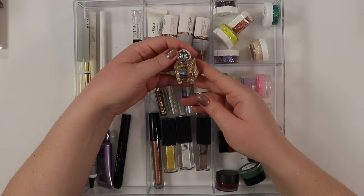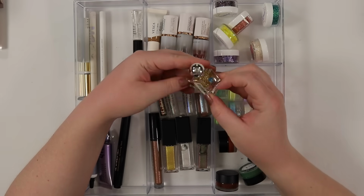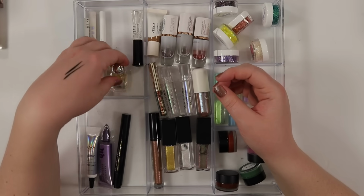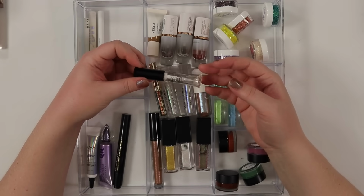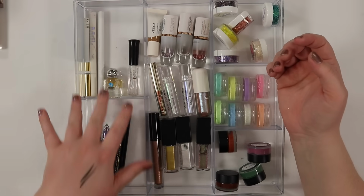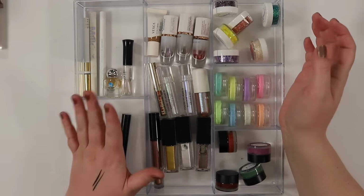I have this glue for glitter and stuff. I always keep it around, but I never actually use it. I don't know if it's still good to be used on the eyes, but I probably will keep it. Honestly, same with this lash glue. I don't use lash glue a lot because I don't wear fake lashes much, but I'll keep it around. It has its little place here, its home. If I ever wanted to, I know where it is. So I'm gonna keep that.